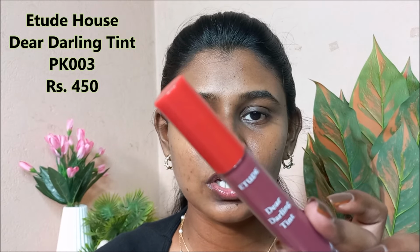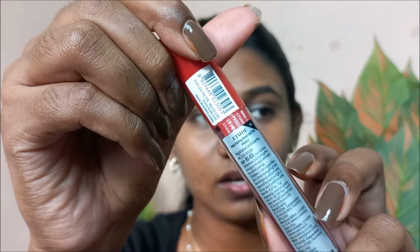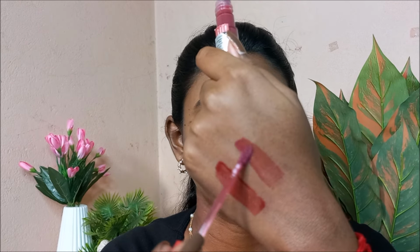This is from Etude. It's their Dear Darling tint. I have the shade PK003. Okay, so yeah, when I saw this particular shade, it was something that caught my eyes. It's that beautiful mauvish, deep mauvish type of a shade, which really intrigued me to try. So I'm going to try this. I know for a fact that it's a very sheer tint, but we are going to see how it's gonna look on me. Okay, here is the hand swatch, guys.